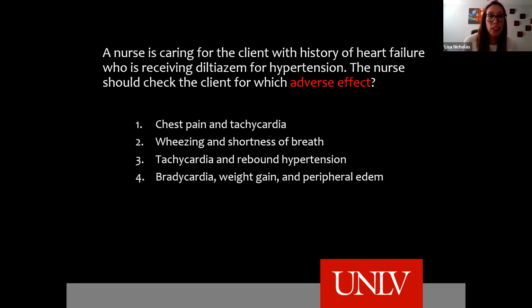Nice job. A nurse is caring for a client with a history of heart failure who's receiving diltiazem for hypertension. The nurse should check the client for which adverse effect?